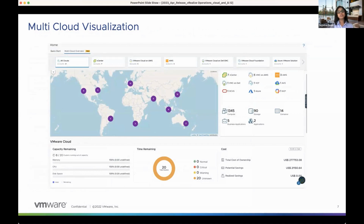Now, Aria Operations has been able to manage your various clouds for you, but there was not a single place where you could go and see your entire landscape. What is a high-level summary of what's happening with your clouds? And this addresses that problem. And so you will have all of the clouds in one page, and then you can select your cloud of choice and start drilling down. First get a summary, and then start drilling down into each of them.